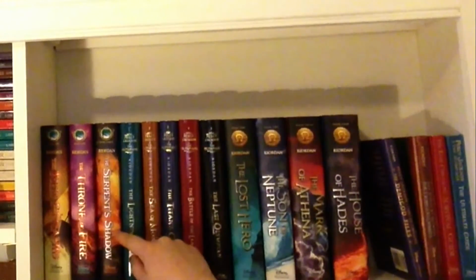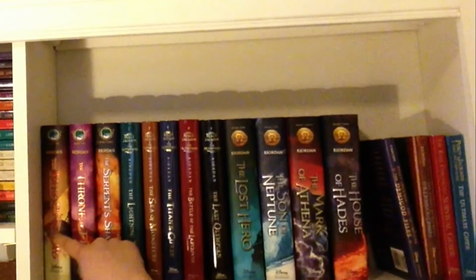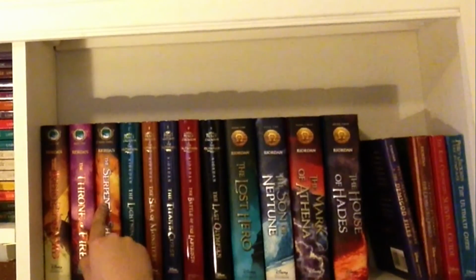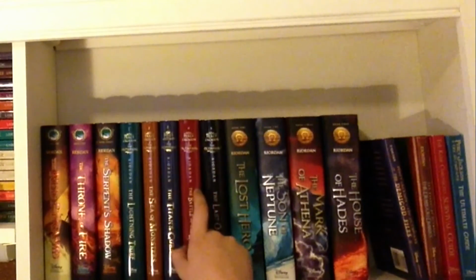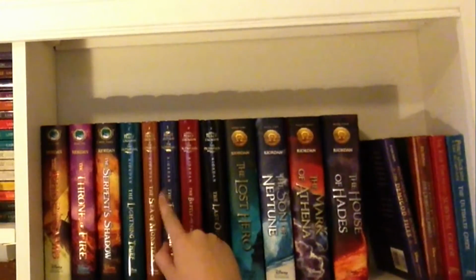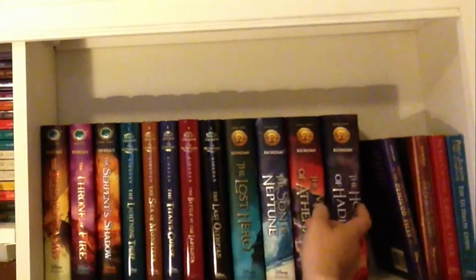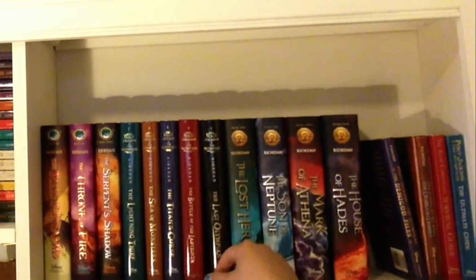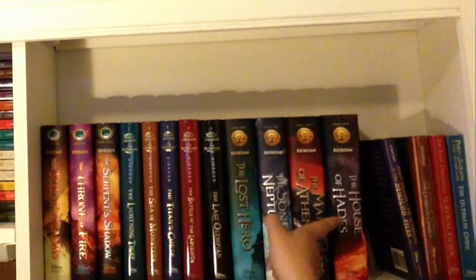So right here we have the Kane Chronicles by Rick Riordan, and that is The Red Pyramid, The Throne of Fire, and The Serpent's Shadow. Right here we have the Percy Jackson and the Olympians series, also by Rick Riordan, which is The Lightning Thief, The Sea of Monsters, The Titan's Curse, The Battle of the Labyrinth, and The Last Olympian. Then right here we have the first 4 books in the Heroes of Olympus series by Rick Riordan, which is The Lost Hero, The Son of Neptune, The Mark of Athena, and The House of Hades.